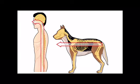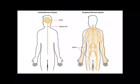The mammalian and human nervous systems are subdivided into the central nervous system and the peripheral nervous system. The central nervous system is made up of the brain and spinal cord. The spinal cord is responsible for conveying information to and from the brain. It also serves as a center of reflex activity.